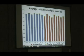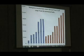And you can see there's not huge differences here. It bounces around a little bit between those bulls. But the next one is what I really want to drive home. We followed those bulls for 5 breeding seasons. And this is total income that those animals returned to the ranch as a result of all of the calves that they produced over 5 breeding seasons.